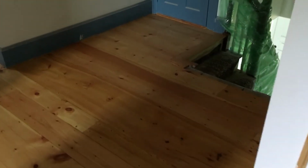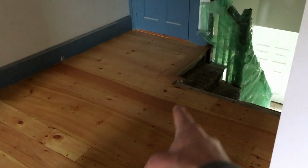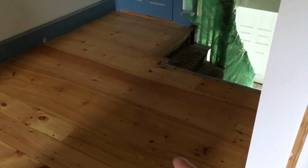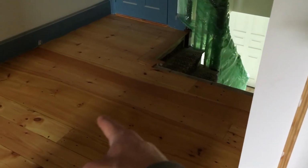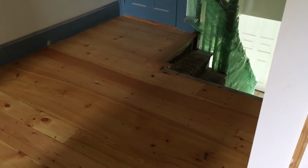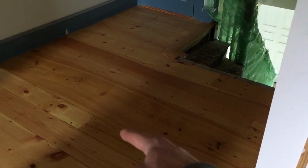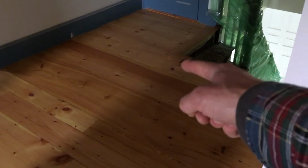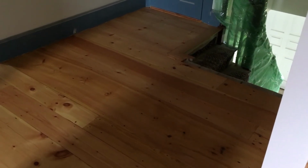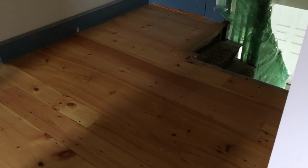Here's just another view of these refinished floors. And again, the flooring all from the edge of the stairs and over, there was no flooring there. That was part of a closet that was in the bedroom, so it was not a nice finished floor like this. And so all of that from about this point over was patched in with the flooring material that existed in the room that's now the laundry room.